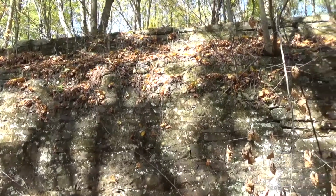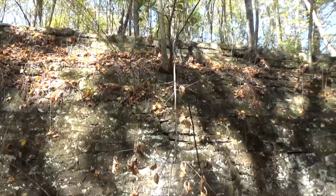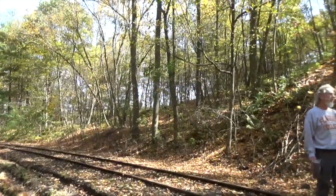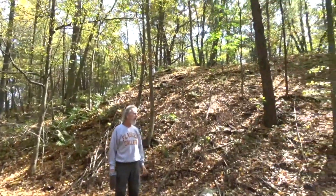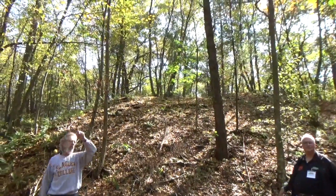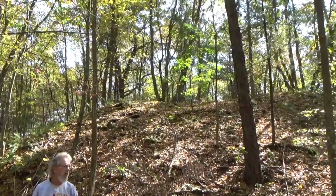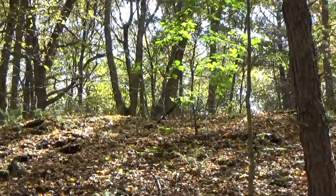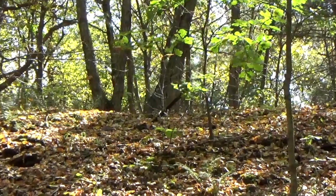This is a really neat place. This is the retaining wall, dates to the 1870s. There were 2 mines on opposite sides of the creek that were served by this tipple. There was a coal cleaning plant here, and that's Rick Case there with the beard and the long hair. We're pointing up the hill toward some mine rails that are sticking out of the hill there.